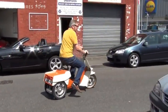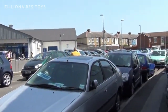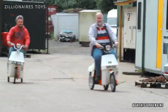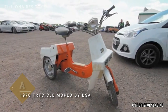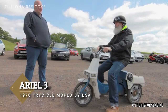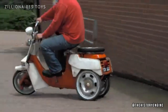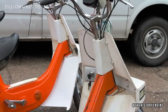The 1960s saw a boom in the production and sale of British motorcycles. But it was also a time when the industry made some bizarre and disastrous decisions that ultimately led to the downfall of several iconic brands. One of the most infamous and weird examples was the Ariel 3, developed by parent company BSA at a reported cost and loss of £1 million.